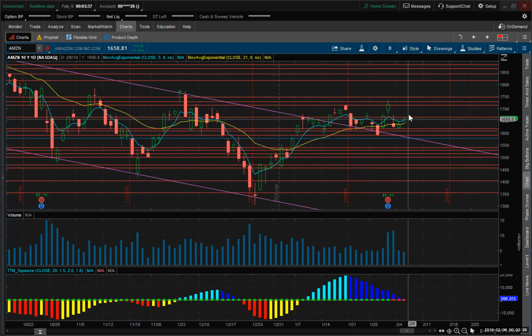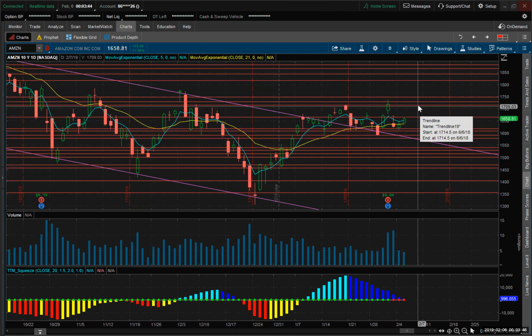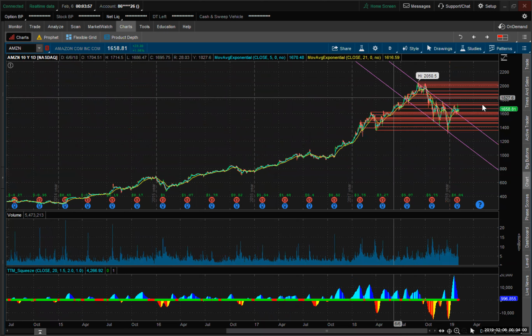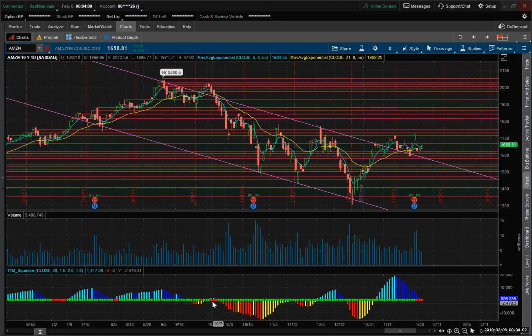Now, if we have a gap up, we could still see it run into some resistance up here at 1714.50. So otherwise, probably sideways. It's just consolidating, waiting for some momentum to build. And it's been a little while since we had a decent squeeze. That, let's see, 3 candles here. That was a bearish one. Even though there wasn't much momentum here, it broke bearish.